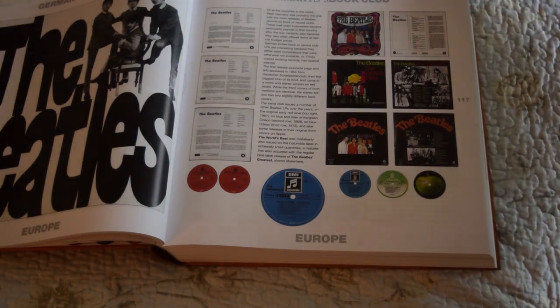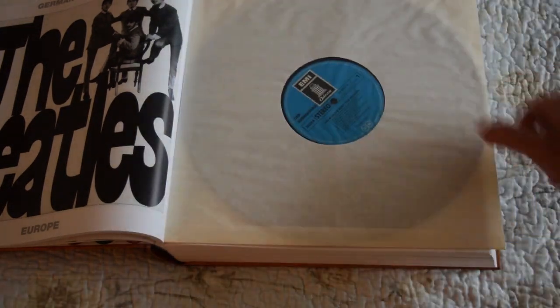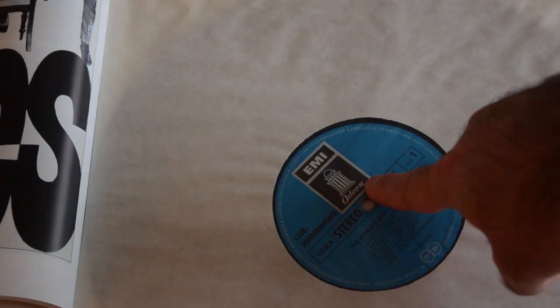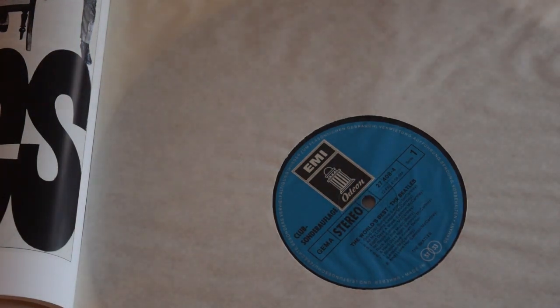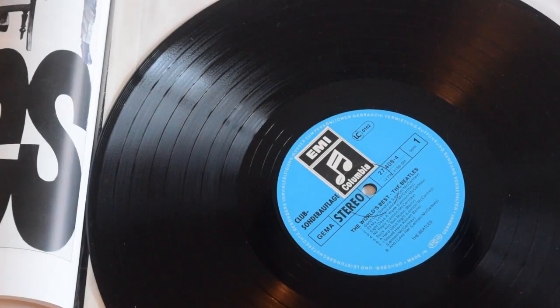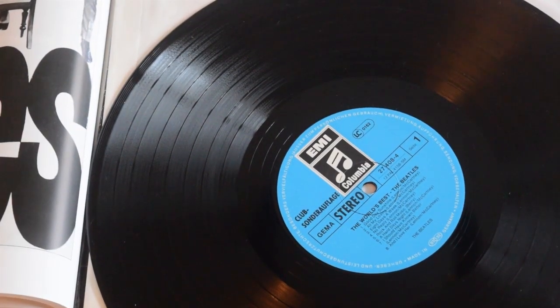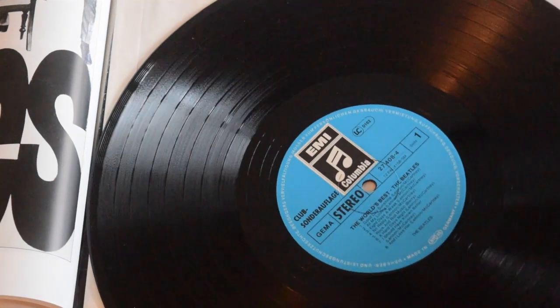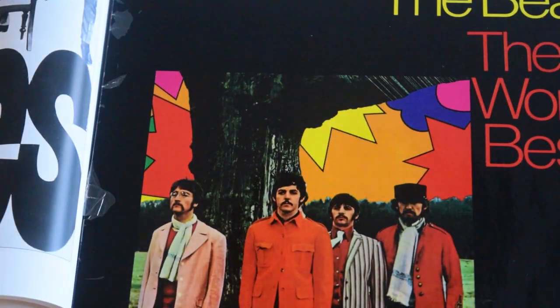So the normal World's Best issue looks like this. It's a blue Odeon label, and here it says Odeon. But the rarity is this one, Columbia. This is believed to be one of the most rare German issues, but there are some guys that tell me that it's not. But definitely it's one of the rarest misprints. Okay, so this is the first thing that I want to show. By the way, the cover is identical to both.